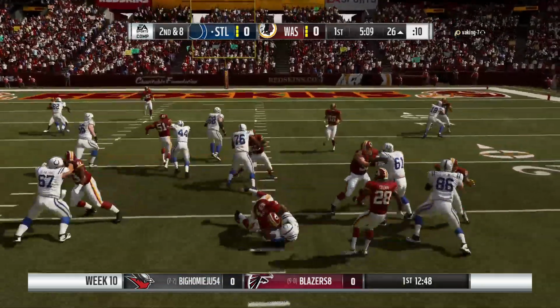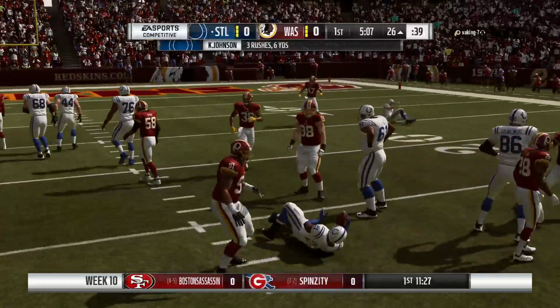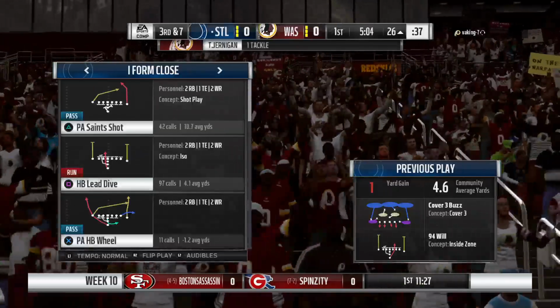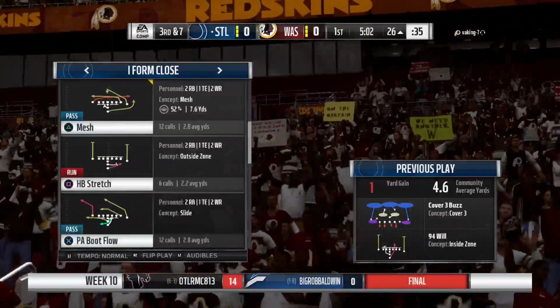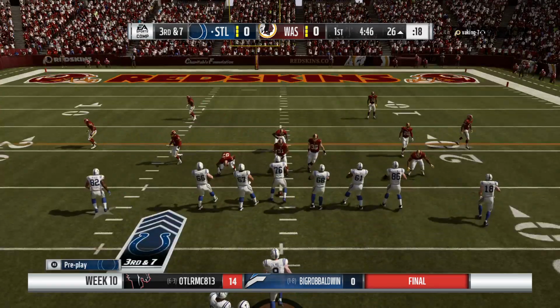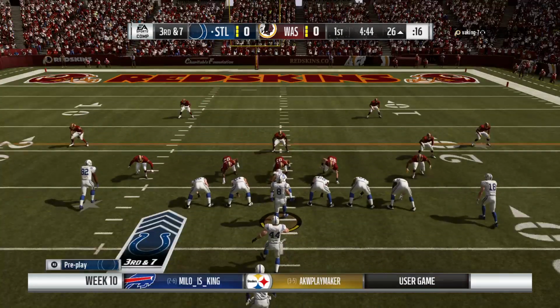On second down, Johnson. And only a yard this time as he's taken down right around the 26. Early down stuff to put this offense in a precarious position. We know that securing the point of attack, especially against the big-bodied guys in the middle of this D, has got to be priority one.